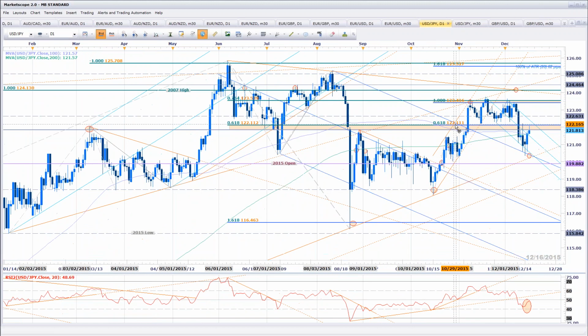618 extension off the high came in at 122.11. That was right at the breakdown zone earlier this month. 618 retracement. This is just an older retracement of the range since the June high. And just below, you have the confluence of the 100 and 200-day moving averages. 121.57, both of them on the dot. So this thing is primed to pump. Watch 121.60 on support. Watch 122.11, 122.12 as resistance.